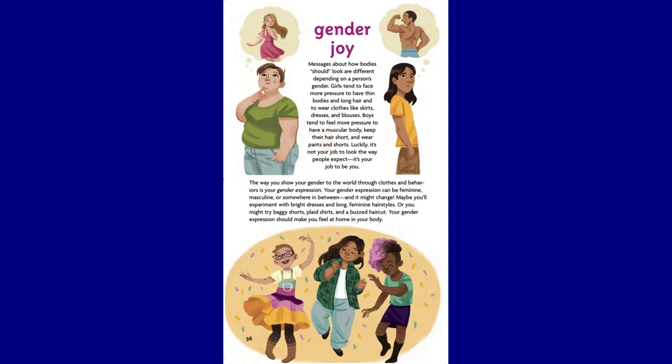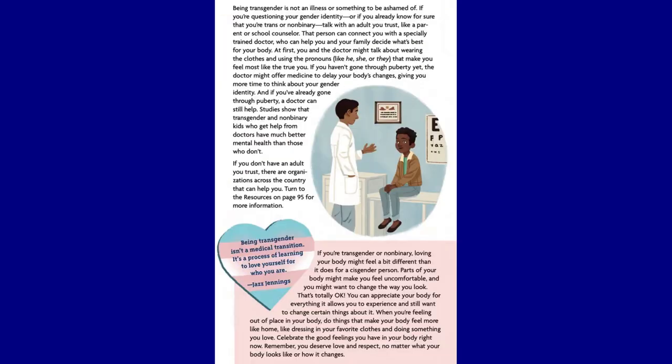If you want to read the full page, you can pause the video because I'm going to put it on the screen. The page that's caused the most controversy or outrage is this one, which I am also putting on the screen. At the top of the page, it says, being transgender is not an illness or something to be ashamed of. If you are questioning your gender identity or if you already know for sure that you're trans or non-binary, talk with an adult you trust, like a parent or school counselor. That person can connect you with a specially trained doctor who can help you and your family decide what's best for your body. At first, you and your doctor might talk about wearing clothes and using the pronouns, like he, she, or they, that make you feel most like the true you. If you haven't gone through puberty yet, the doctors might offer medicine to delay your body's changes, giving you more time to think about your gender identity.